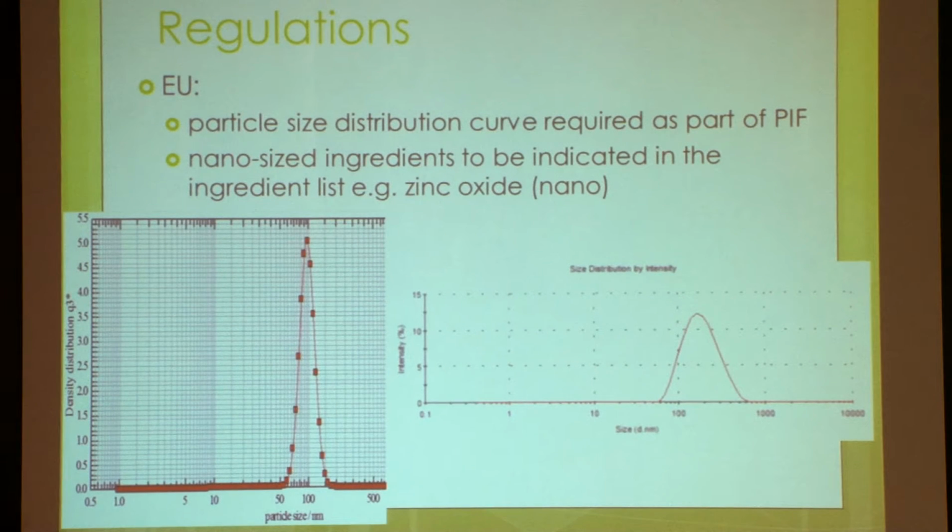This is an example of a distribution curve. Particle distribution curves are required as part of a product information file for registration in the EU. Nano-sized ingredients need to be written on the label. They need to be identified with the INCI name and then nano in brackets. And as part of the product information file, you need to supply the particle size distribution curve in that file so that the regulators have the information should something go wrong or something be reported in the marketplace. They can then find this information in the product file.